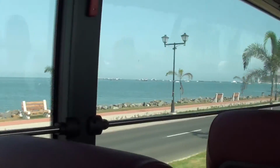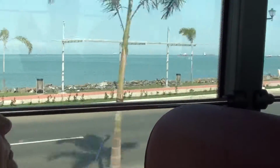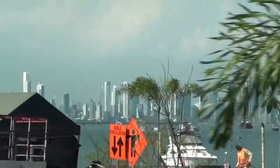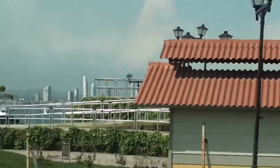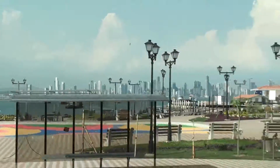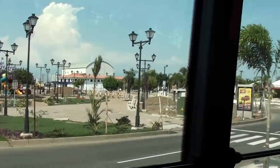If you look at the door side, you're going to see a couple of islands in the distance. Those are part of the archipelago de las Perlas, and I'm sure that some of you also the causeway or the breakwater.